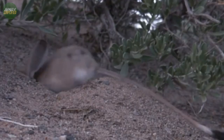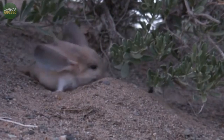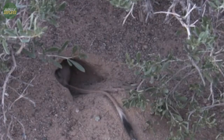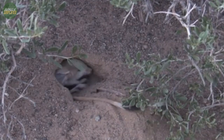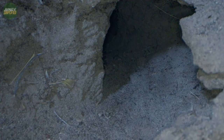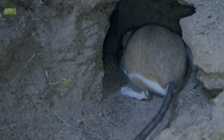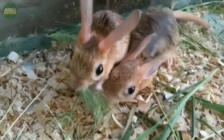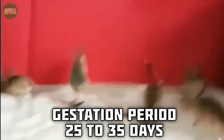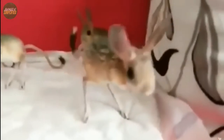These small mammals have developed a breeding strategy that aligns with the most favorable environmental conditions, ensuring the highest survival rate for their offspring. Jerboas typically breed twice a year, usually timed after they emerge from winter hibernation. This timing allows them to take advantage of the milder temperatures and increased food availability. The gestation period for a jerboa ranges from 25 to 35 days, after which the female gives birth to a litter of 2 to 6 young.